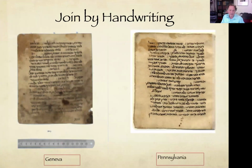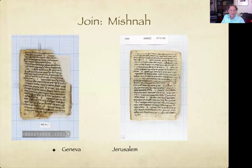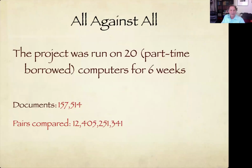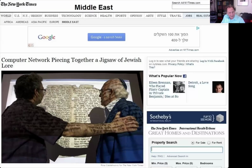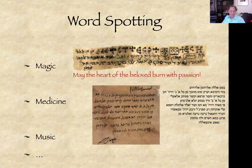And these are things that are important. So the computer found that this page in Geneva is from the same book as this page in Pennsylvania, or this tiny fragment in Manchester is from the same book as that fragment in Cambridge, and so on. And then, this is years ago already, we compared all fragments with all fragments, so that when you look at a fragment on the Genizah project website, it can suggest you might be interested in some of these other fragments as well. And this has served scholars well.